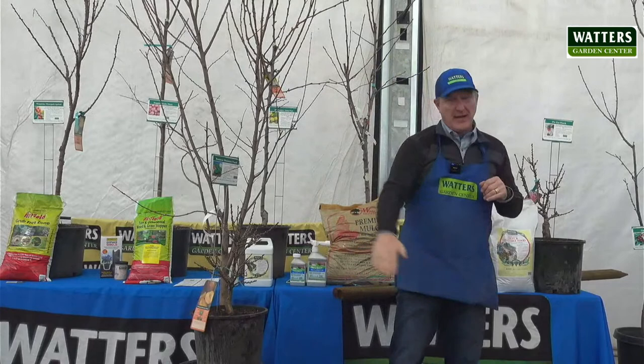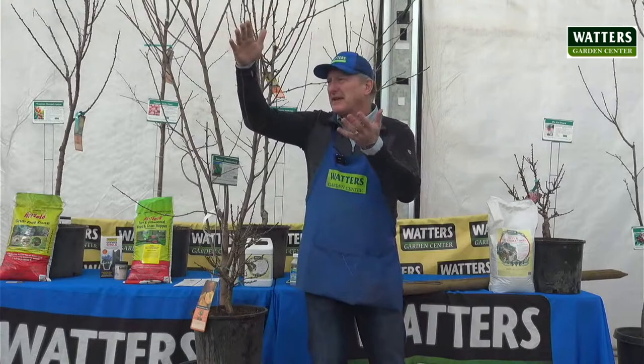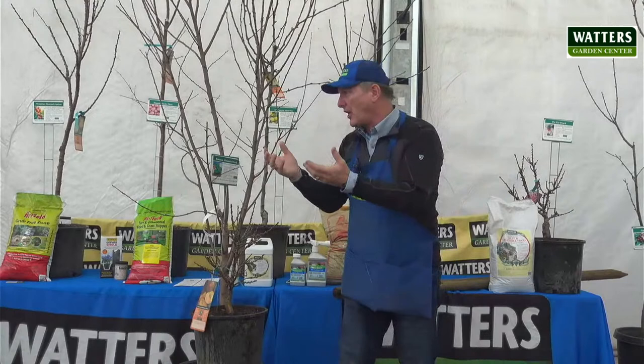Standard is going to be the regular old size you're used to, okay? It's going to be 20 to 30 feet tall. Semi-dwarf is going to be 25%, 30% smaller, something like that. They're the next click down, so they still are a substantial tree. They're still a tree, but they're just shorter, so they're easier to harvest, easier to get to, especially for smaller yards, smaller lots. That's probably the way to go.